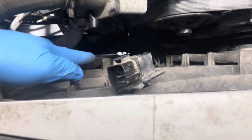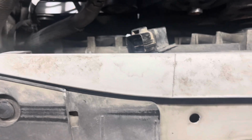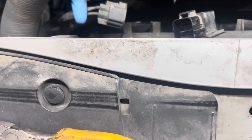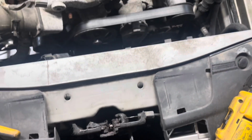That'll give us more clearance when we get to the back of these fan motors and when they start to pop up. I disconnected this clip from the side of the fan and we'll just move them out of the way and should be enough room for us to pull everything out.